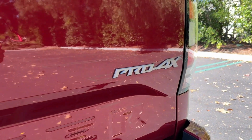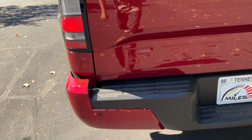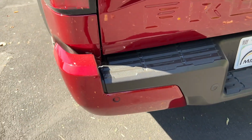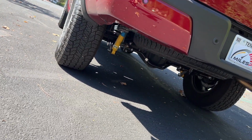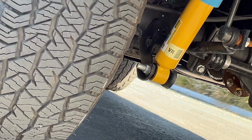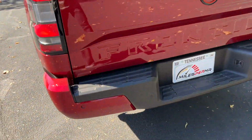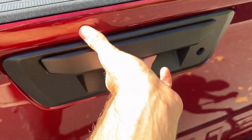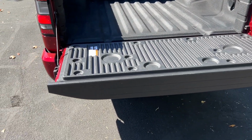Pro-4X badge off to the right. Nissan logo in the center. Down low, plastic cladding for your step up, body color matching around the rear bumper. Peek in at that Bilstein suspension, full size spare tire. And now for 22, big news, the tailgate is damped. Look at that, doesn't come crashing down.